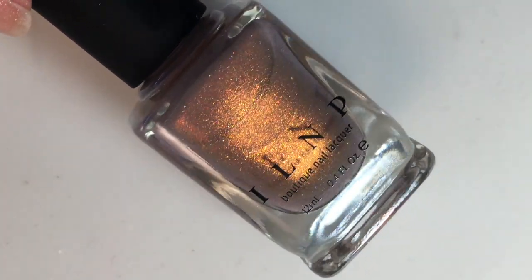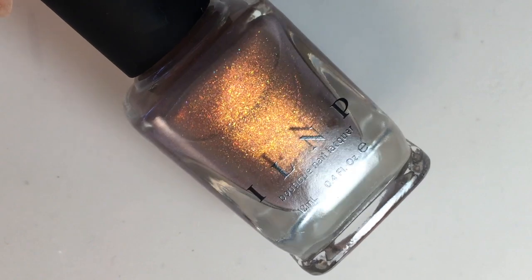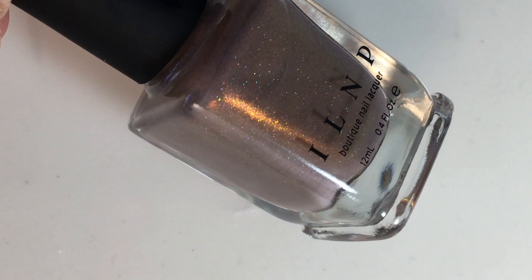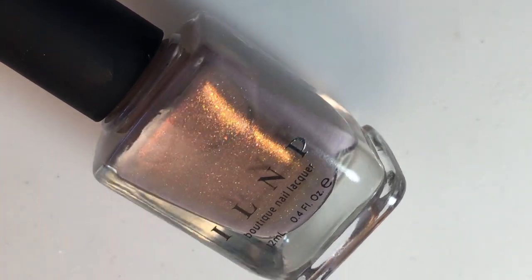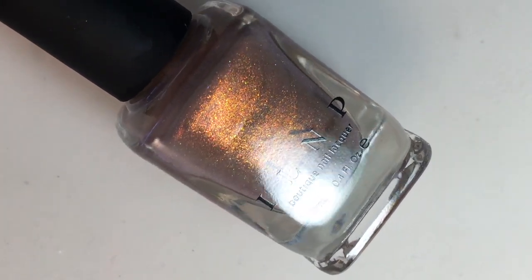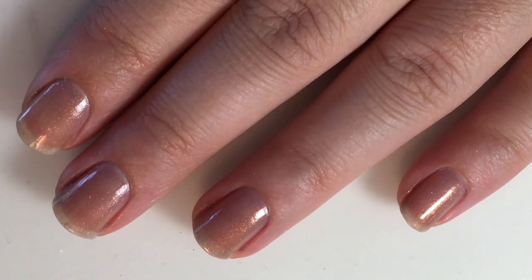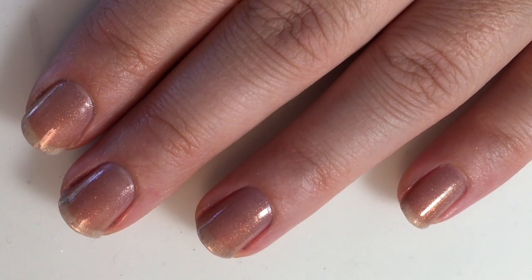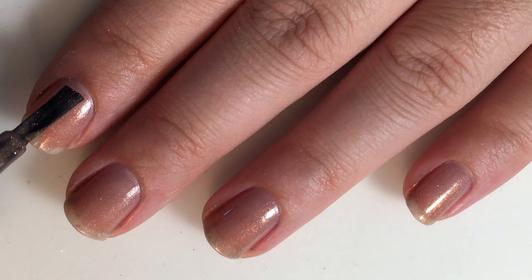Okay, so here is Quicksand, and this is a refined warm taupe holographic, and it's a balance of orange, gold, and red with a color shifting shimmer from red to gold, and it has a subtle holographic sparkle throughout it. And you guys, my camera cut off and didn't film me putting on the first coat, but there is the first coat of this already down. It is dry, and I'm just gonna go ahead and put down my second coat.